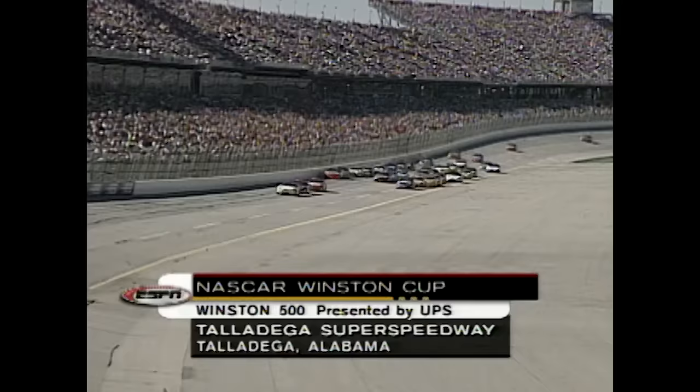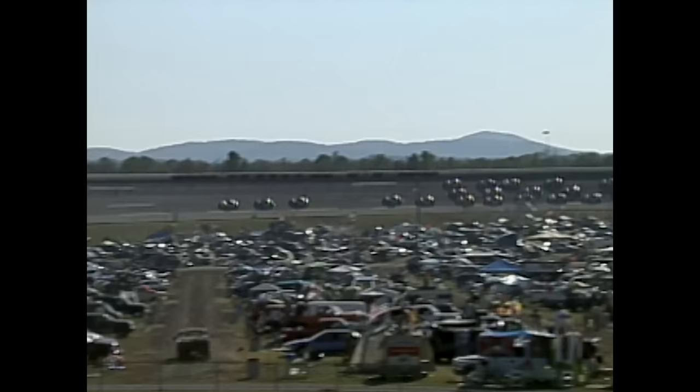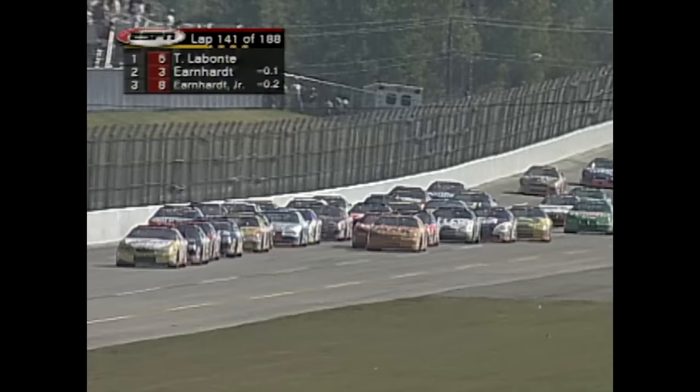Back at Talladega Superspeedway with Texas Terry showing the way. 140 laps in the books, 48 laps to go. If you just joined us, there are just four cars out of it. Kevin LePage has had engine problems after Jeremy Mayfield and Sterling Marlin. Dave Marcus had the first caution flag today on lap 103 with engine problems.